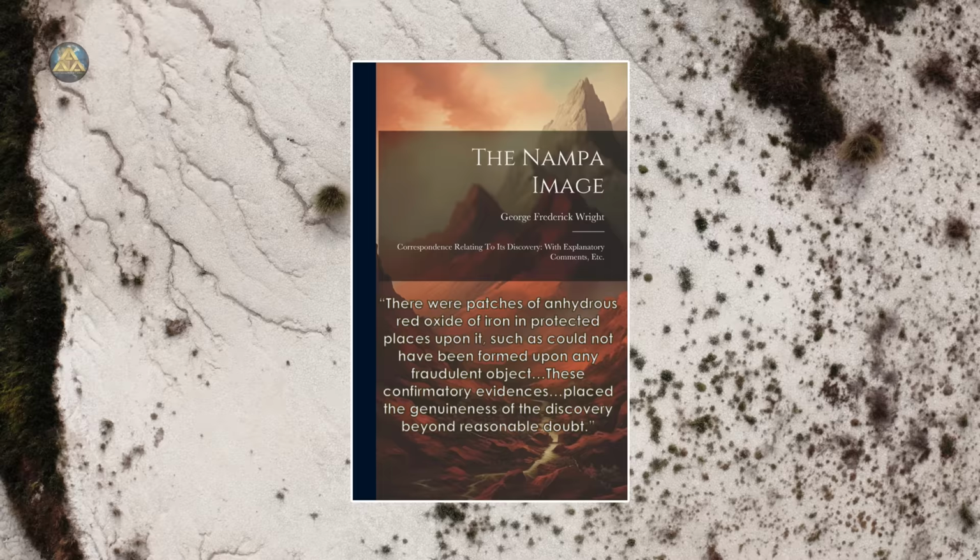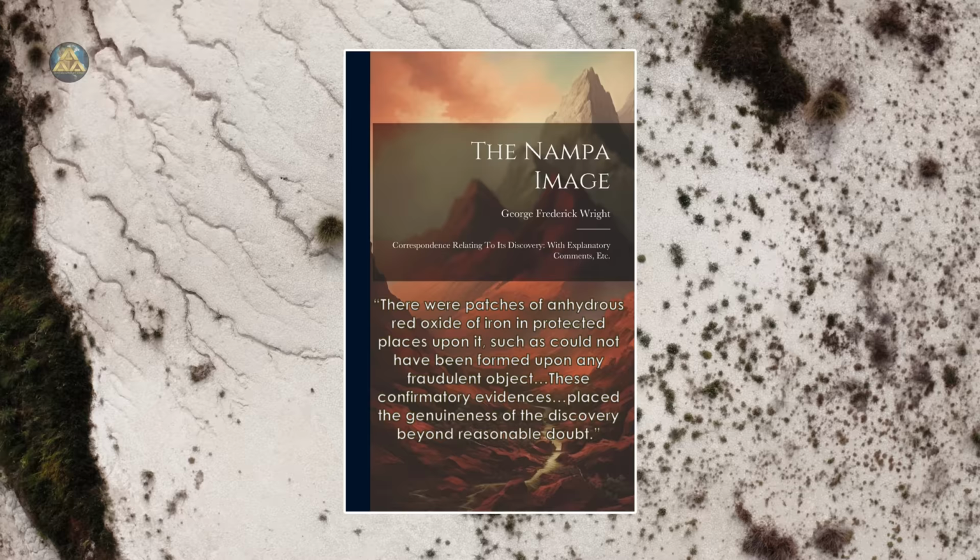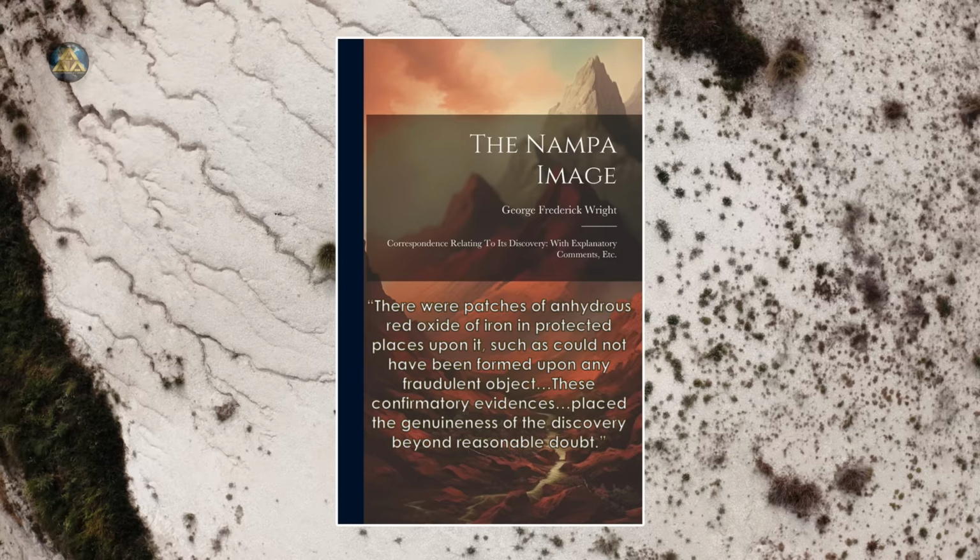He reported in his 1912 book that there were patches of anhydrous red oxide of iron in protected places upon it, such as could not have been formed upon fraudulent activity. These confirmatory evidences placed the genuineness of the discovery beyond reasonable doubt.